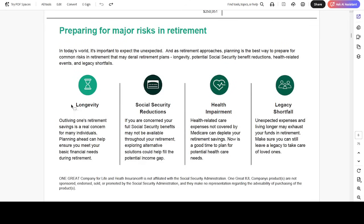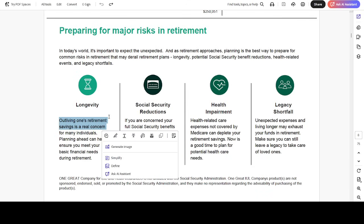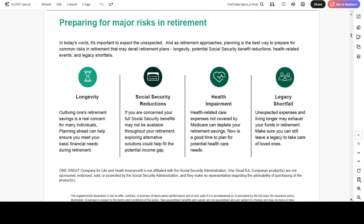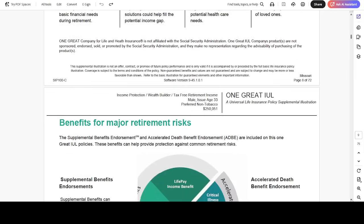So this policy here has protection for longevity, outliving one's retirement savings, which is a real concern, Social Security reductions. There's a benefit if Social Security reduces your Social Security payment by 3% or more, you can elect to receive that guaranteed amount, which we'll go over here in a minute. Health impairment, so if you get chronic or critical illness and you can't work, this policy will pay you while you're still alive. And then, of course, legacy shortfall. Unexpected expenses and living longer may exhaust your funds in retirement. Make sure you can still leave a legacy to take care of loved ones. So there's going to be something left for your family to inherit.